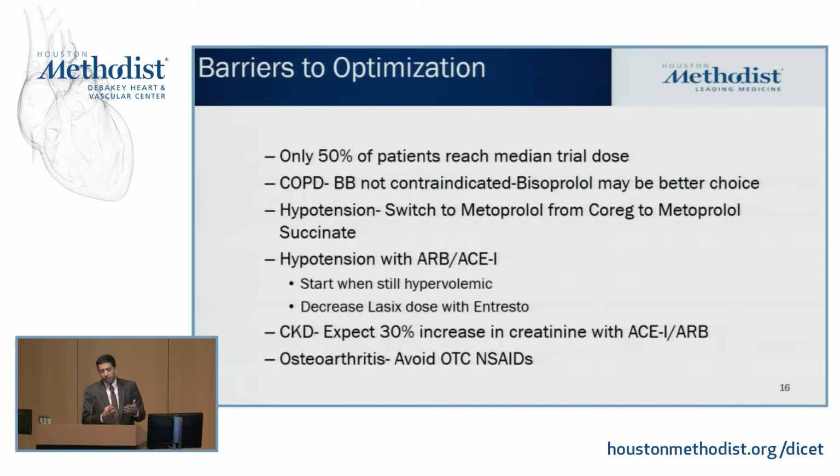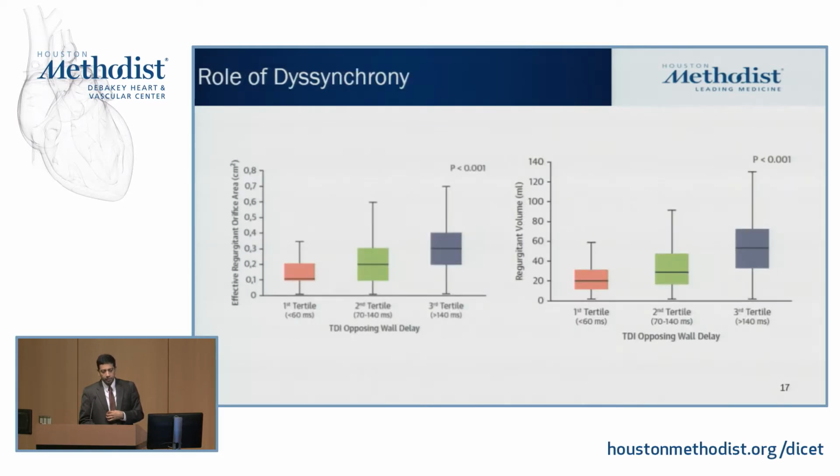So in these patients, oftentimes we decrease the Lasix dose so that we can go up on their ARBs or ACE inhibitors. And again, with CKD patients, you should expect at least a 30% increase in creatinine with ACE or ARB, and that should not be a reason to withdraw ACE or ARBs. So just a brief word on the role of dyssynchrony, because once you've optimized medical therapy, then you really need to see if these patients are good candidates for CRT.